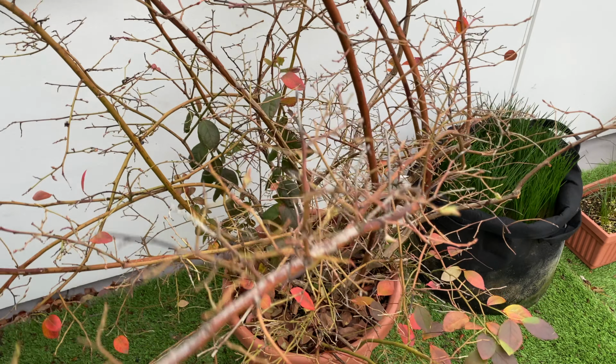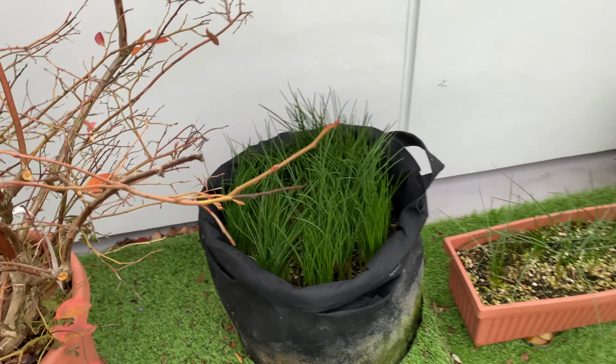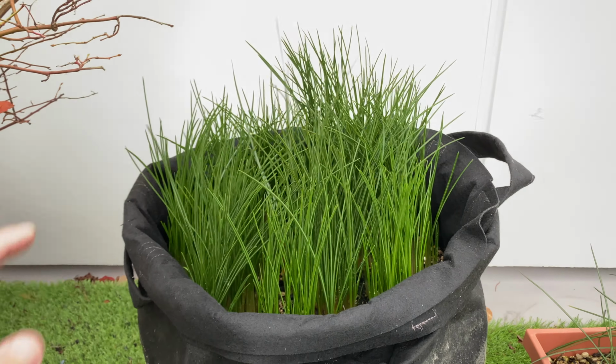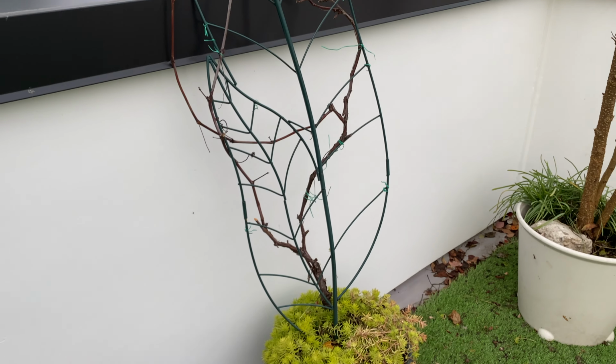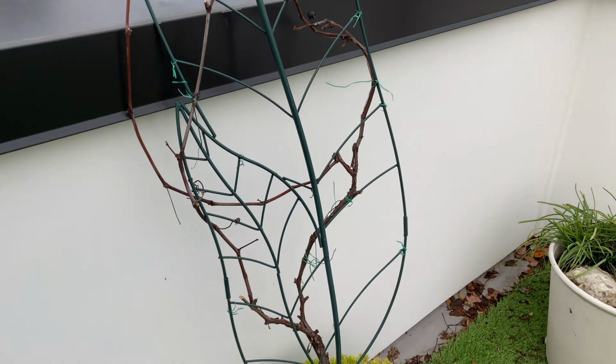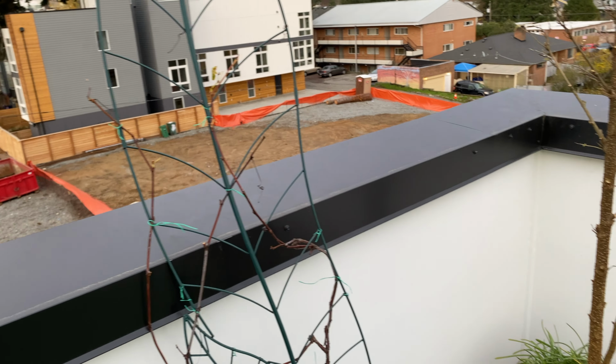Here's the blueberry. Pretty much all the leaves are gone now. Some green leaves in the center still. I moved the saffron over here to get more sunlight. No more flowers from these. The grapes is now dormant. You can see some of the overwinter buds are forming.